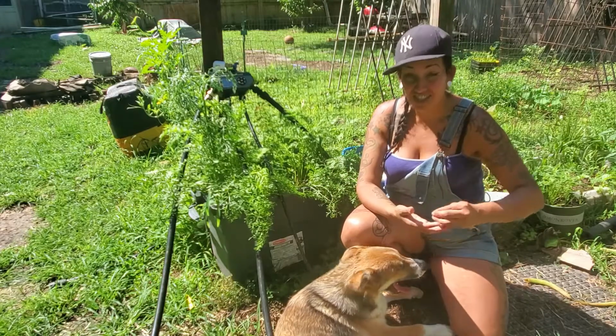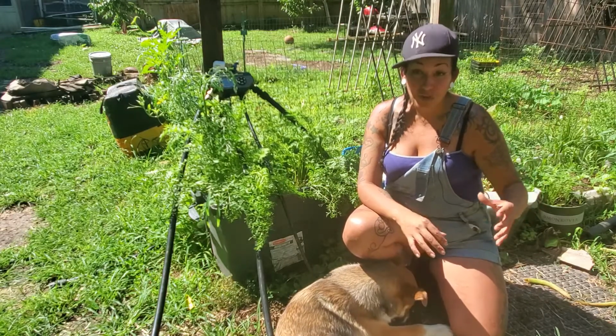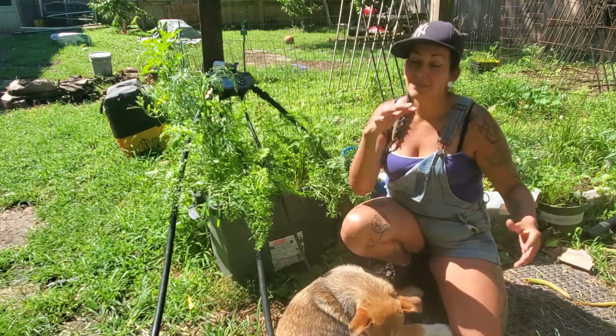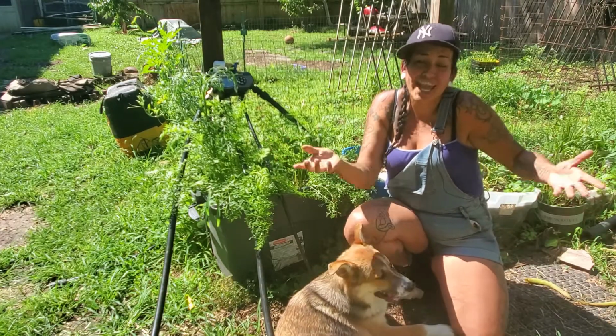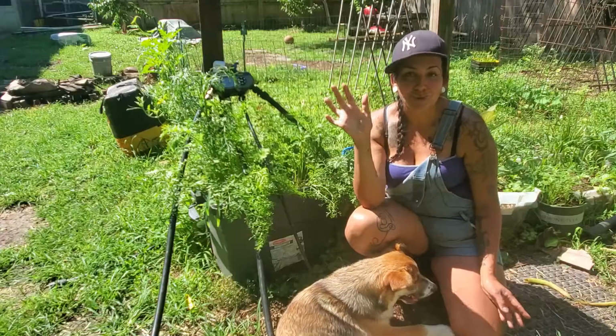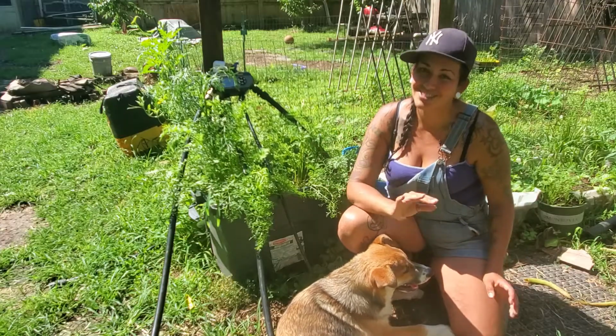have to consistently water. I've noticed that in my own garden, because sometimes I'll be like, no, I don't need to water. That's a lie. You just can't avoid it. I know I try to avoid it because you know how it is with me and whatnot. I like to cut corners sometimes, but guess what? Cutting corners with carrots doesn't work.